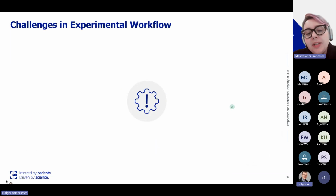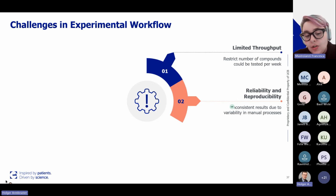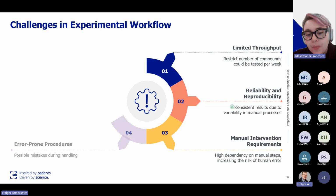So first of all, in our experimental workflows, we faced several challenges before introducing automation. One of the main issues was the limited throughput, because the number of compounds we could test per week was restricted due to the time-consuming nature of manual processes. Additionally, we often encountered reproducibility issues, as the variability in manual processes can often lead to inconsistent results, which could compromise, of course, the reliability of the data. Manual intervention requirements were another significant concern, as manual handling is known to be error-prone, increasing the risk of mistakes.